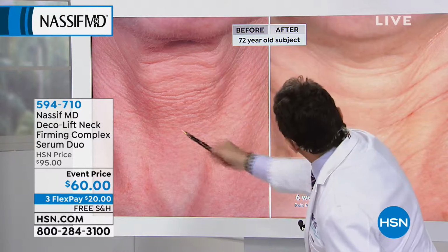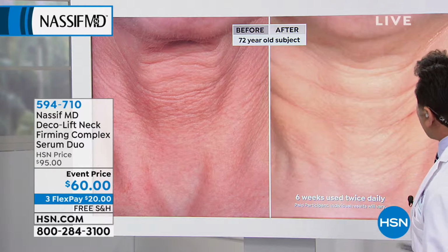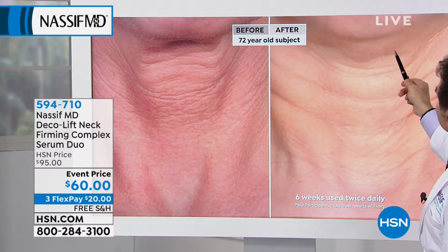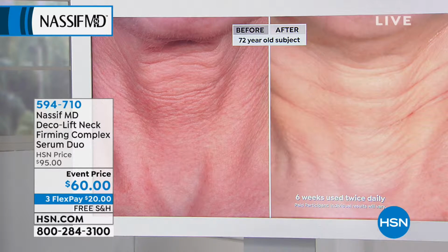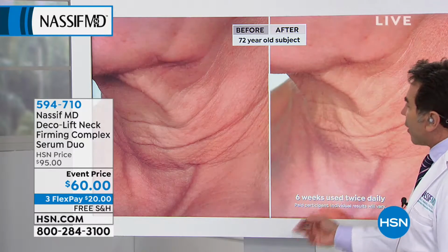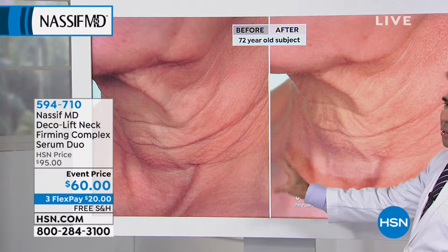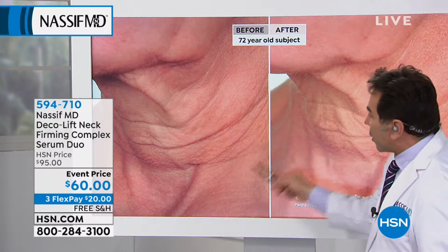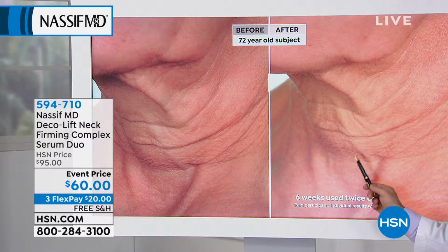Take a look at the difference here. Look at how the wrinkles have already softened dramatically. Look at the muscles here. This is a great before and after to show how this really works absolutely beautifully. 6 weeks, twice daily. I'm gonna show you the next one, because that's why I love this product for your neck and décolleté. Look at the heaviness. And 72 years old again, 6 weeks, twice daily.